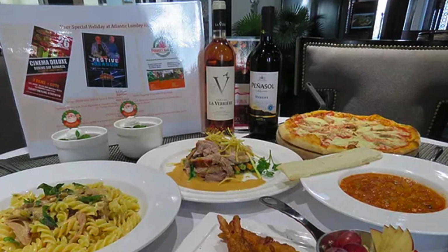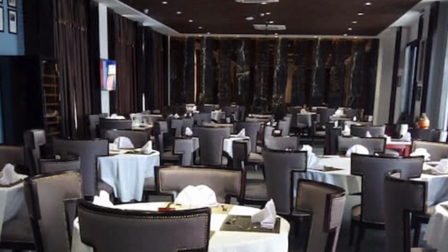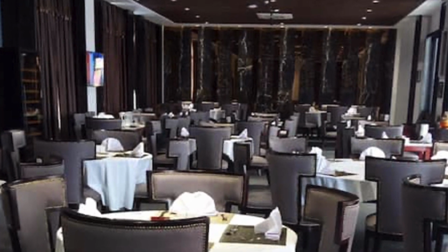So the Atlantic Lumley has some rooms that face the ocean, so you get a chance to see that. They also have a restaurant and a bar downstairs, and a couple of other items you can have access to. They have a place called Loft Eatalicious. It's the restaurant where you can eat. Pretty good restaurant. I like the food there.